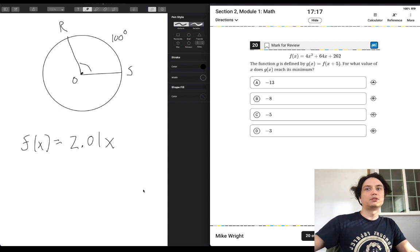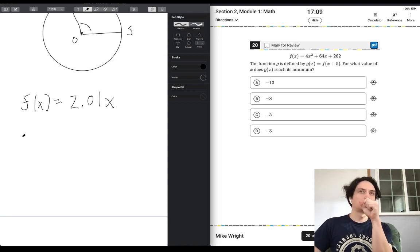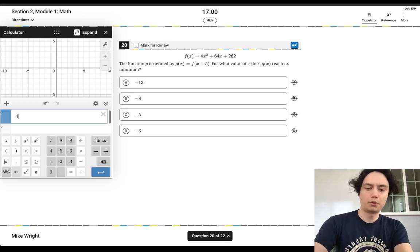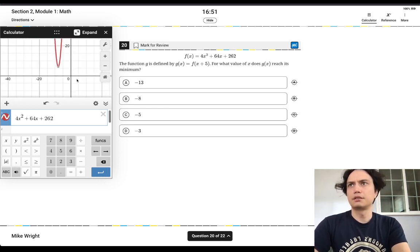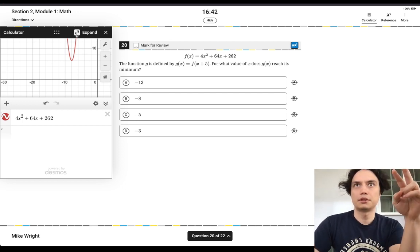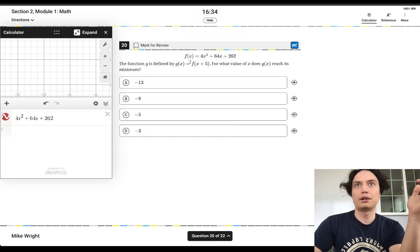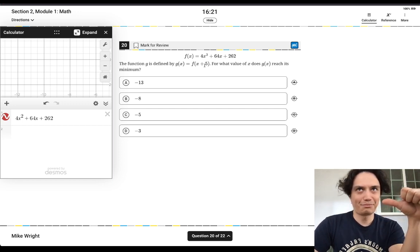So we could care about the, okay. I'm going to see if I can be a clever boy here. So 4x squared plus... I could just graph it directly actually, but I'm going to do this. This graph, which I have 4x squared plus 64x plus 262, reaches its minimum at -8. And the thing about this graph is it's like f, but for f of x plus 5. So it's going to shift to the left by 5. Which is to say, I think the answer is going to be -13.